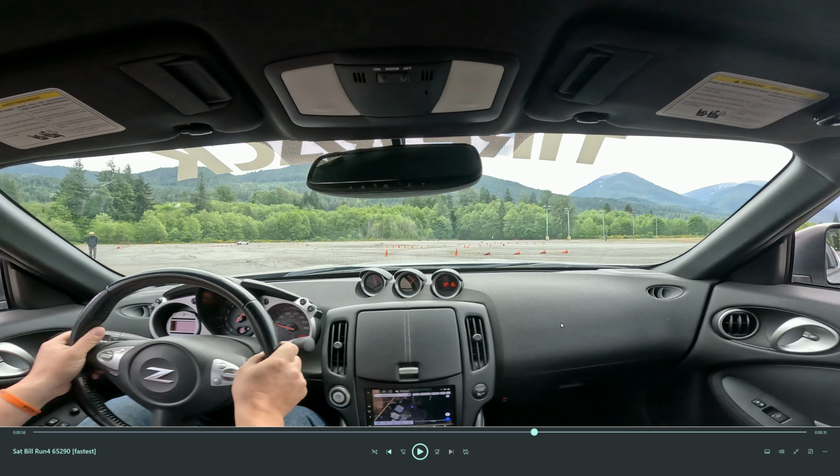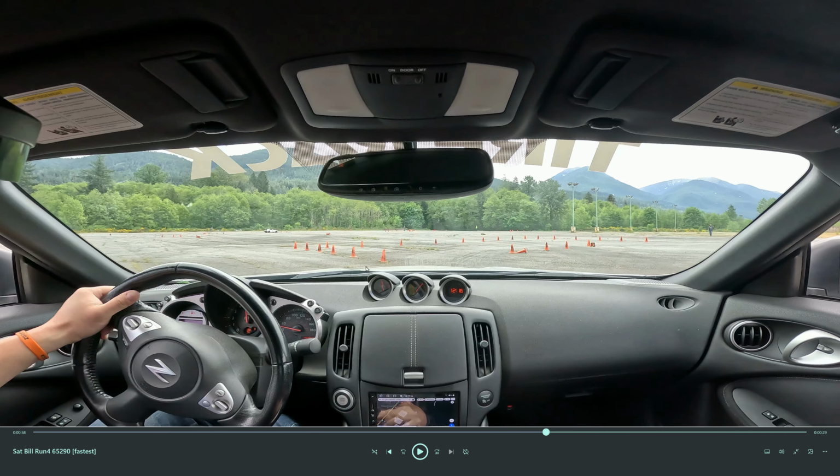So I kind of had no choice but to downshift. So it's going to be hard on the brakes. You can see I set up too close to this cone, but I'm going to get hard on the brakes. I'm going to grab first gear. Luckily, my car auto blips for me, so I don't have to do it. It makes it a little easier.